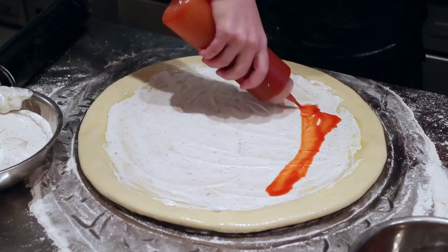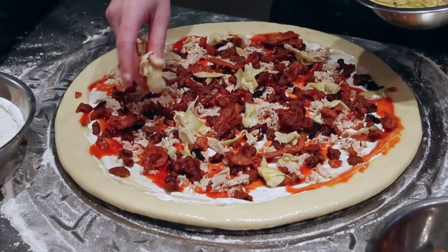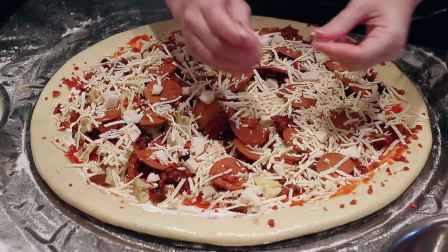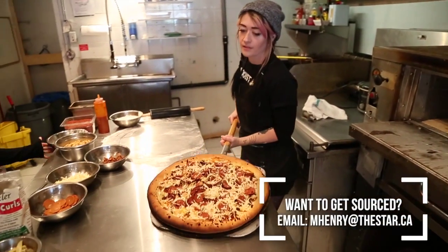Pummel the dough, add the vegan sauces, the not chicken, faux chorizo, soy pork, this ain't pepperoni, and a variety of cheeseless cheeses. Shockingly meaty pizza, vegan meaty pizza, sourced. No indication that there's actually no meat. That's a very meaty pig destroyer you got here.